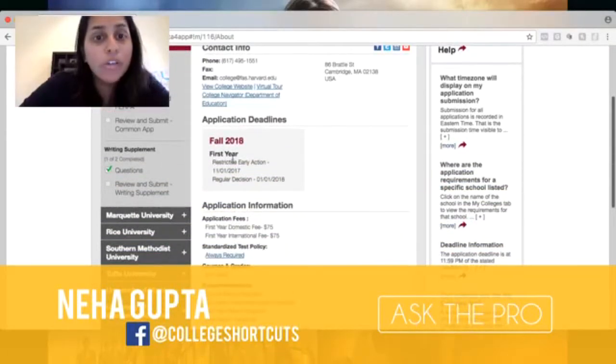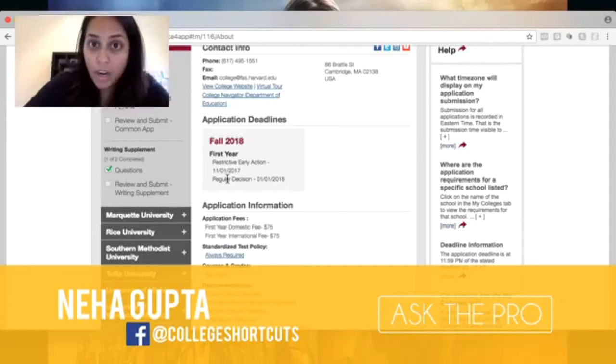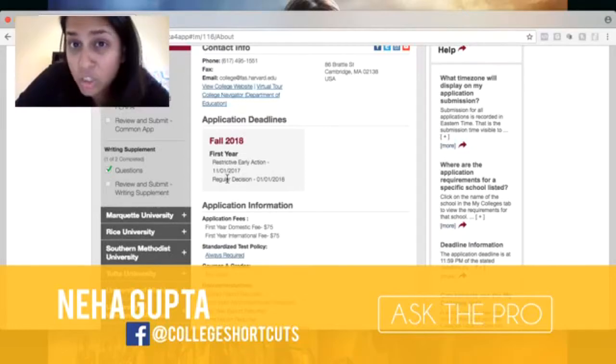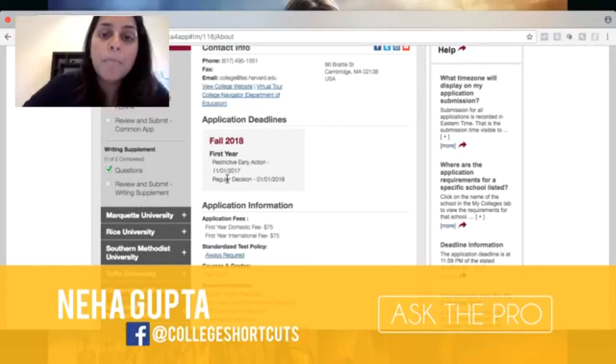Here it shows the application deadlines. First year restrictive early action is November 1st. Hi, everybody. Guess what? It's August 1st. August to September, September to October, October to November. So in less than 12 weeks, your kid could be applying early to Harvard. When you multiply that by actual school days, we're talking about less than 65 to 70 days from now is the deadline. And let me tell you, waiting till deadline, never impressive. All right, regular decision for losers, January 1st.